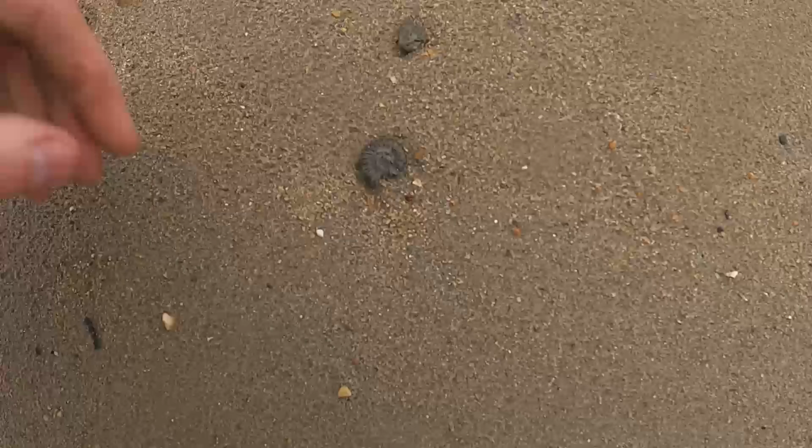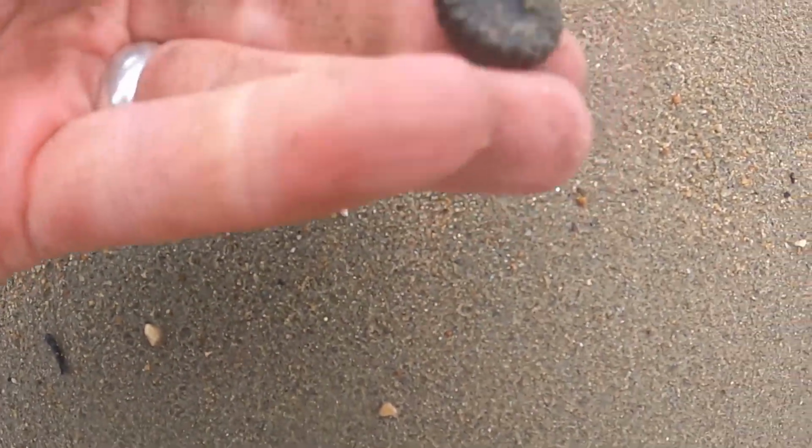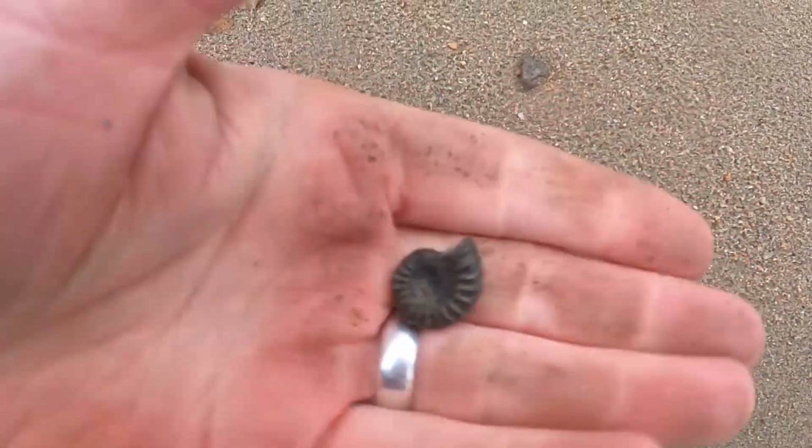Good find, Eads. Watch the waves. Never turn your back on the sea. A great man once told me that. Oh, look, there you go. Tiny pyrite ammonite, that's all right. Happy with that.